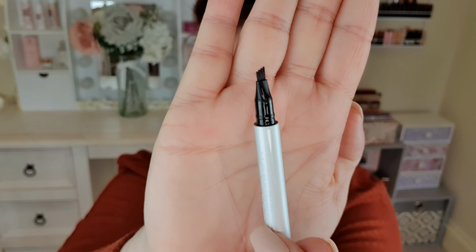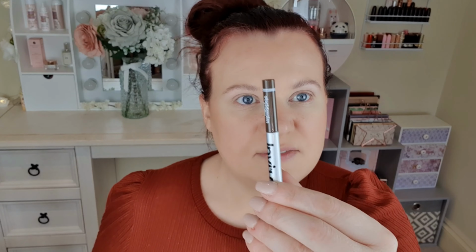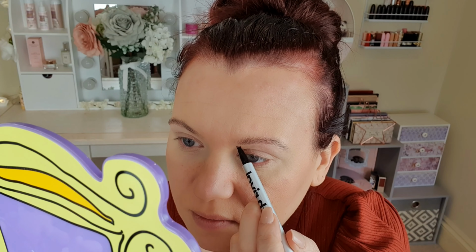This is in the shade Cool Brown. So it looks like that. You can see it's kind of got little lines. So yeah, never used anything like this before either. So this is a very new experience for me. So what I'm going to do is just brush my brows into place. And just, whoops, this isn't a new product. This is just the 24-hour brow setter. So I'm just going to use this just to put them where they should be. And we're going to give this a whirl. So I'm guessing if I use it like this, I can do the underneath.